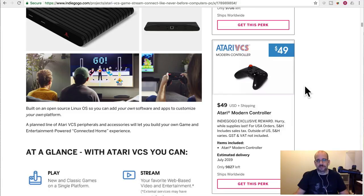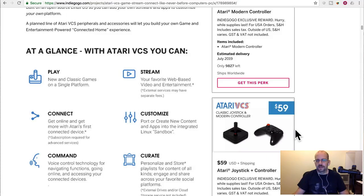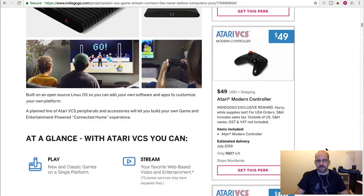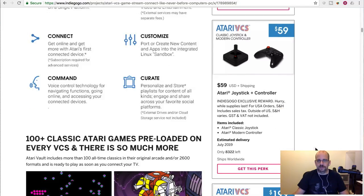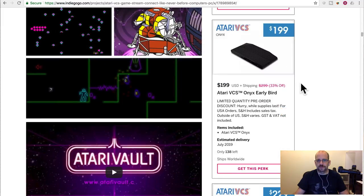Except this one's branded to Atari because it seems like this is also compatible with other devices, meaning it basically uses Bluetooth or whatever, and it's like Android compatible, etc. So probably could get away with it with just using a generic one. They got both. Here we go.